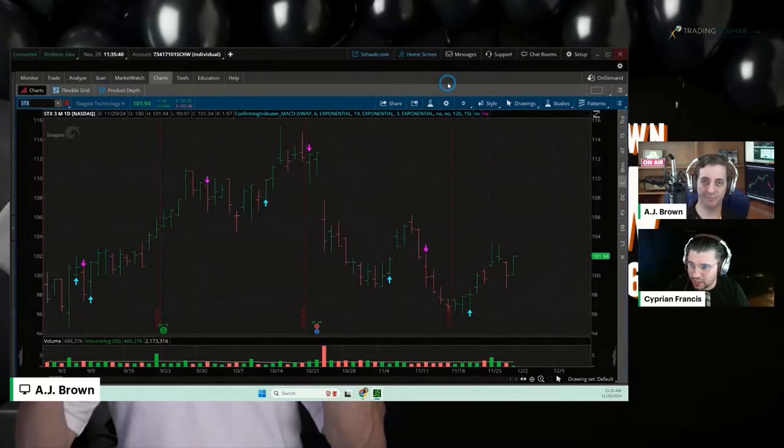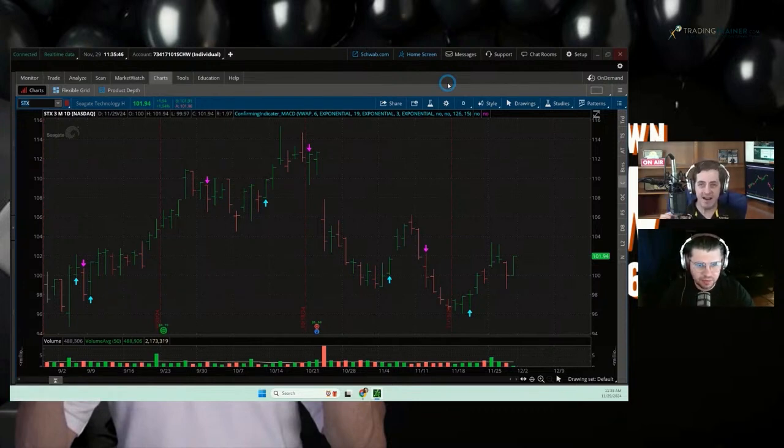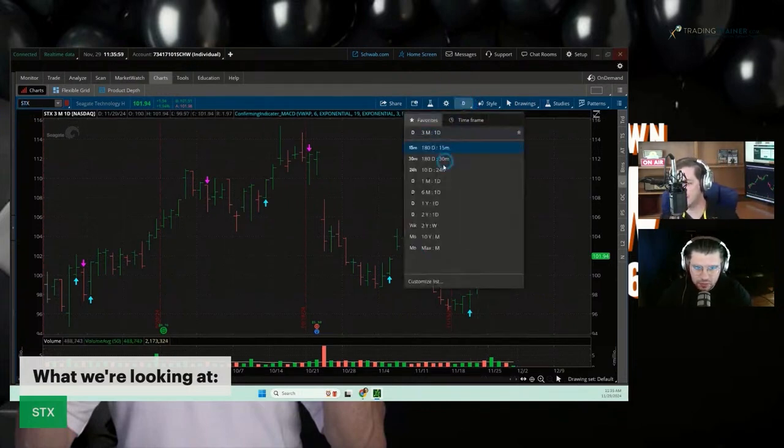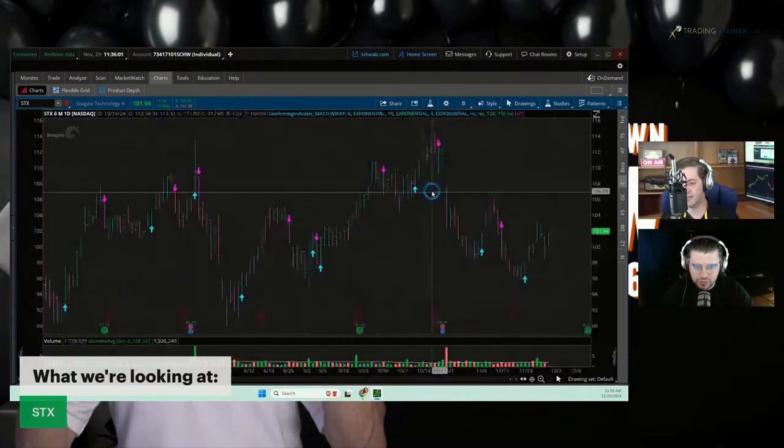What do you like in Seagate Technology? Well, Seagate Technology is trading at a higher dollar figure, and so we have to do a different trading strategy for premium selling. I'm looking at a 3 month chart, but I'm going to zoom out to a 6 month chart here. I love that pattern. I love those sideways choppy patterns.